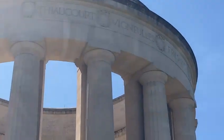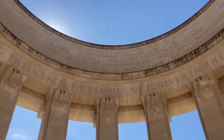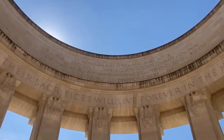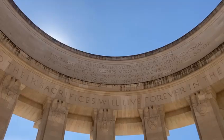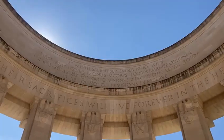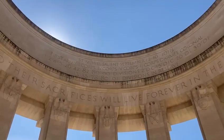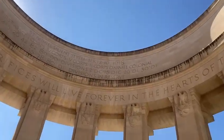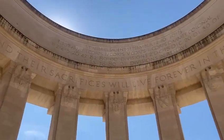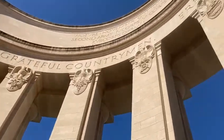And here around the inner rim of the monument, it says Mihiel Salient, September the 12th to 16th, 1918, 1st Army, 1st Corps, 4th Corps, 5th Corps, 11th Corps d'Armée Coloniale, and then the whole line of divisions. And it says on the inside that devotion, valour, and their sacrifices will live forever in the hearts of grateful countrymen.